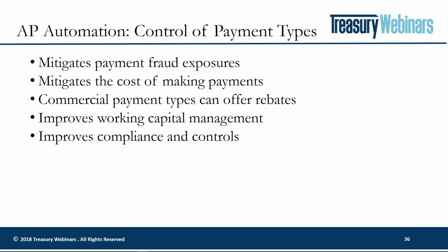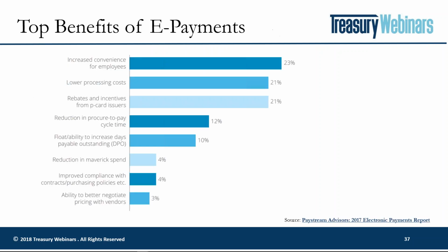Commercial payment types can offer rebates, so if you can convert some of your suppliers to accept certain card payments, that can mitigate payment costs. It improves working capital management as we collaborate with our Treasury professionals, and if done right, it can improve compliance and control. So you see this business case before you got on here. You're probably like, AP is boring, and now you're really excited about accounts payable. I get pretty excited about it because there's so much opportunity there.